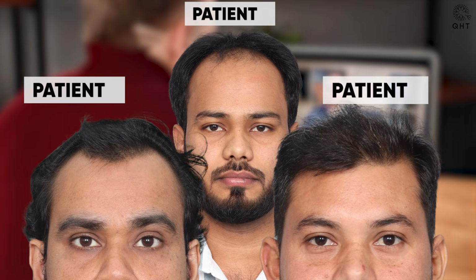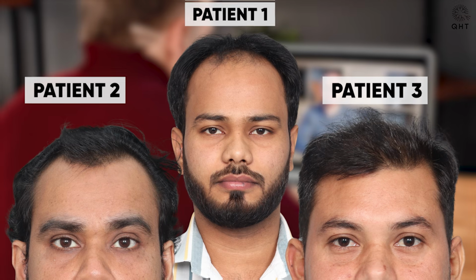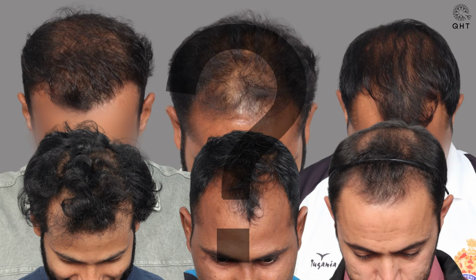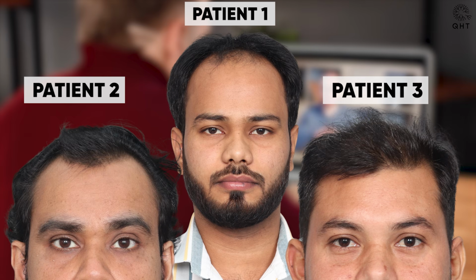Now let's explore the transformation journeys of all three patients and take a look at their slideshow. Do you know how different stages of baldness actually look and what kind of treatment is required at each stage? In today's video, we are bringing you the real-life journeys of three different patients.